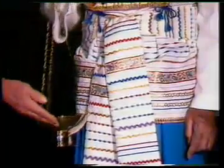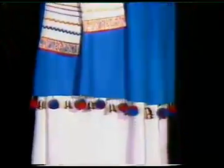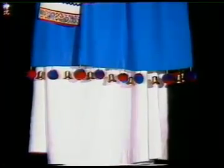And then right down at the bottom, you'll notice there are some bells and little pom-poms. They were representing pomegranates. And as the high priest walked, these bells would no doubt tinkle.